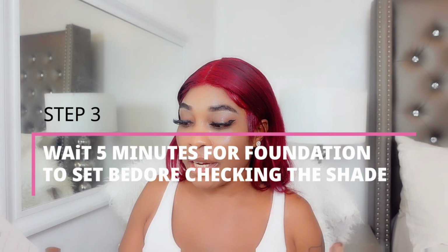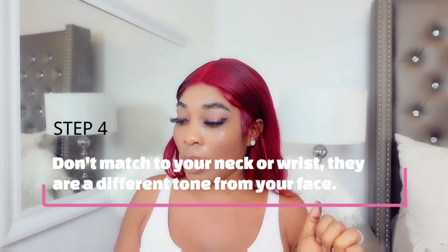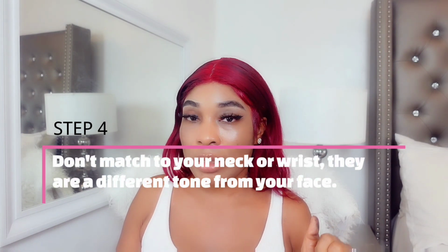So step 3, wait 5 minutes for foundation to set before checking the shade. Okay, so I think they're trying to say when you apply the foundation on your face, you have to wait 5 minutes before you can check the shade to know if this is yours or not. All right, so step 4 says don't match to your neck or wrist. Okay, they are a different tone from your face. So for you guys out there that be matching your foundation here or here, nope, just your face, that's it. They are completely different shade from your face. All right, so step 5, finish your face and conceal. Okay, yeah, all normal stuff.